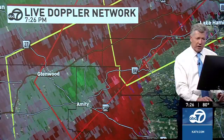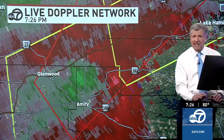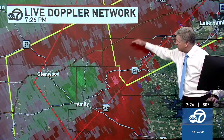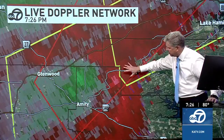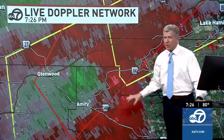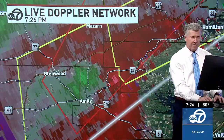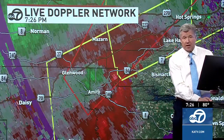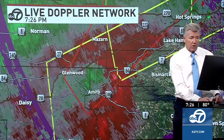Still, it's a tornado warned area, and we're going to watch the leading edge of that, Highway 84 right there. This is Highway 70, so down to the south. We're just going to watch this area for a little while longer and see if we see any further weakening. But for now, let's just assume that this is possibly a tornado-producing storm, even if it's a small one.